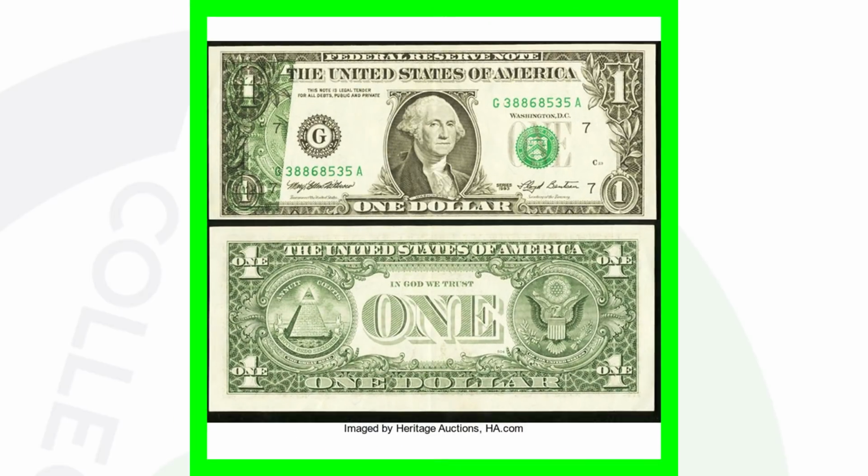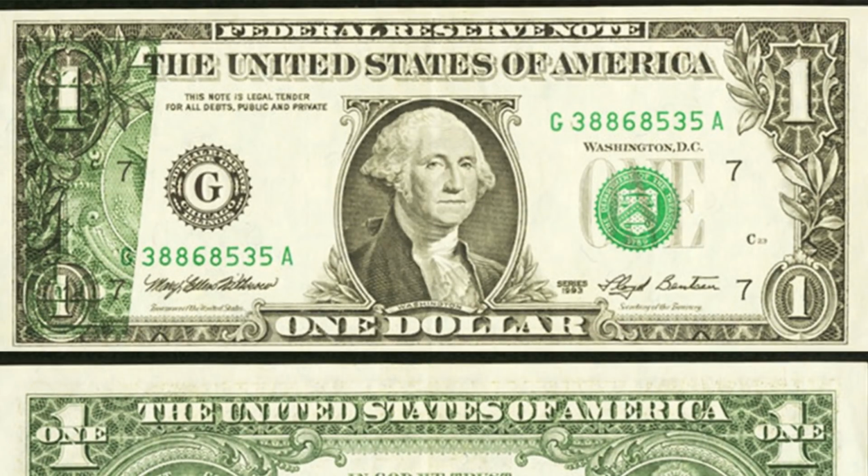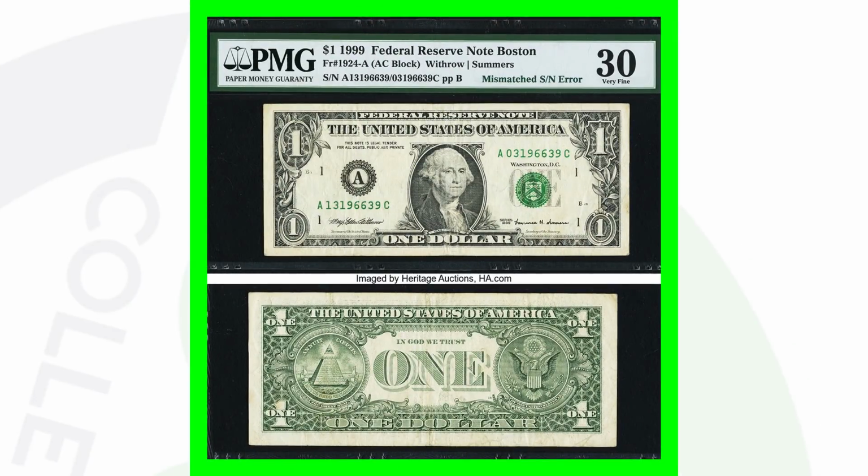Next up, one of my favorites of the video, really like this one, how it's just one little section there to the left side of the bill. We see the reverse design of the bill going across the front left side there. So that is a partial back to face offset error, and that will give the $1 bill some value. This $1 bill here sold for over $65.